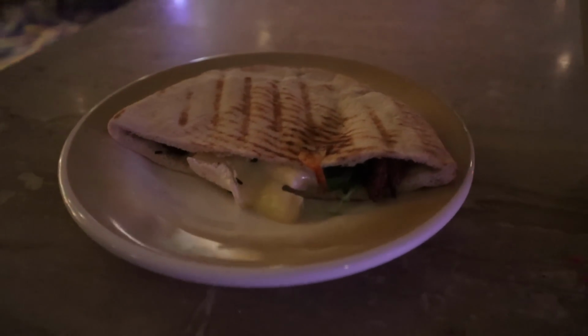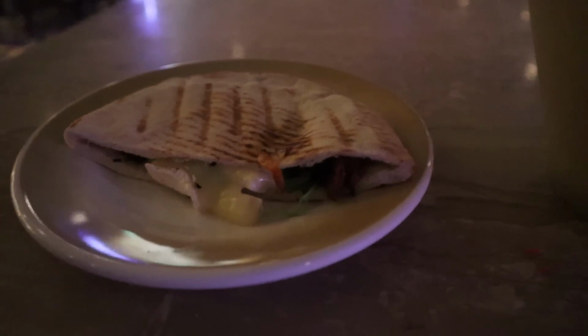So that looks good. And then I got, it's called the French. It looks like brie cheese. There's arugula in there. Maybe some dried tomatoes. It looks really good. So I'm gonna eat this before dinner and I think it'll do the trick.